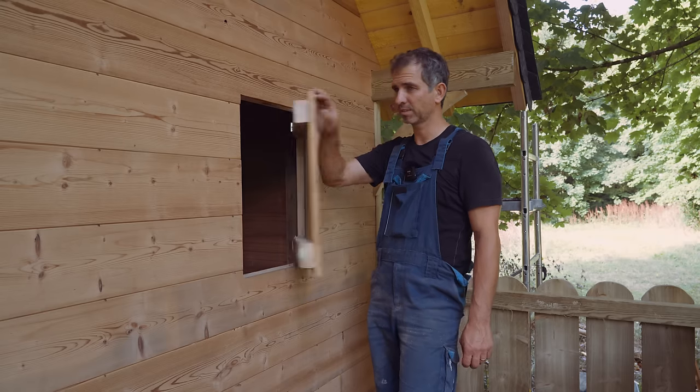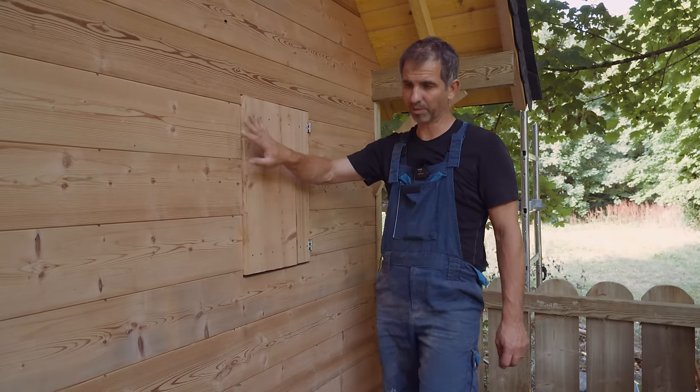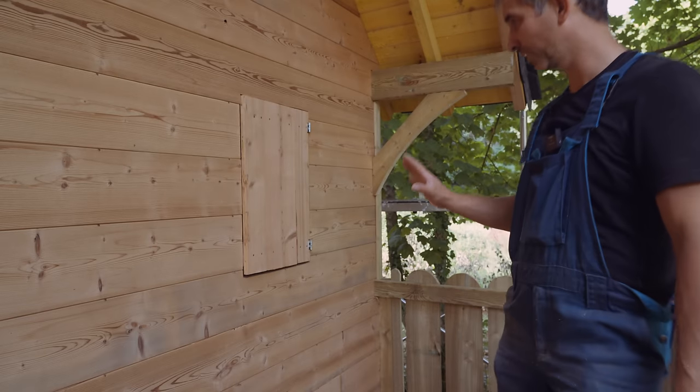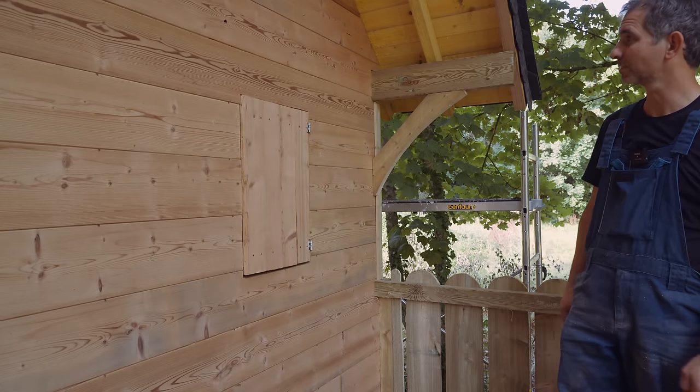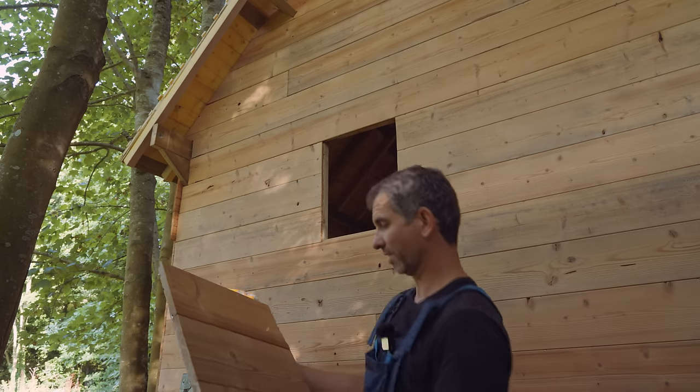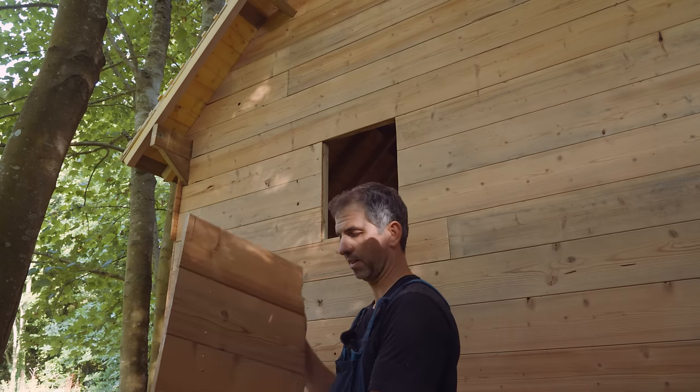Okay, it took me a while. But now, looking between the door and the window, I think we have a good look. I'm really happy. I'm installing the third and last window, and I must say that is the best one so far.